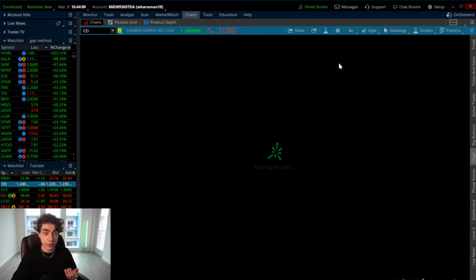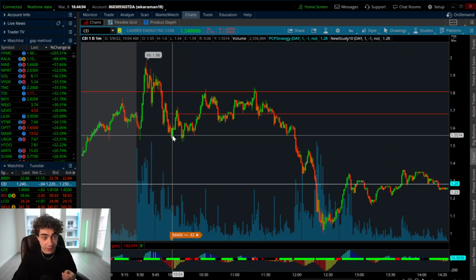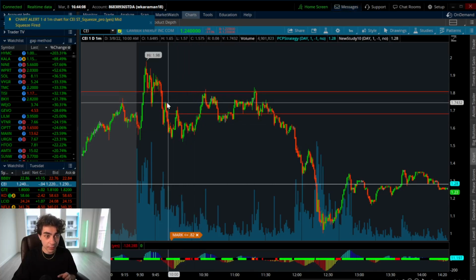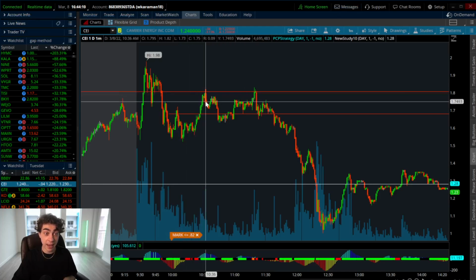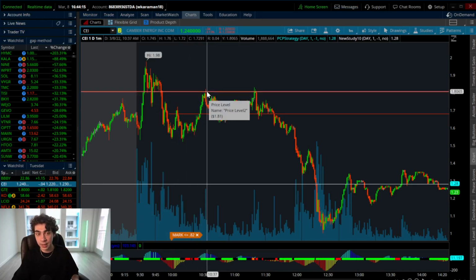This is the crazy part. I bought these puts at $1.75. They were up 15% when it quickly crashed to $1.54. It went slightly, so basically right where I bought the puts, I was down like 15%. And then when it pushed higher, I was down like 30%. But then I started adding in, got an amazing average.